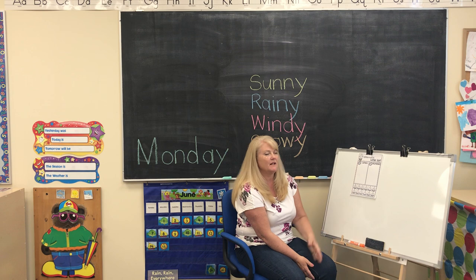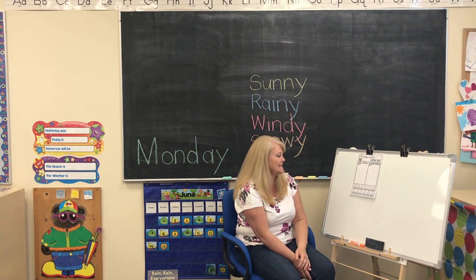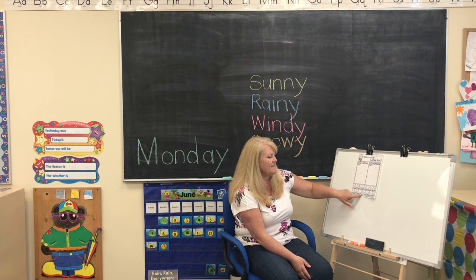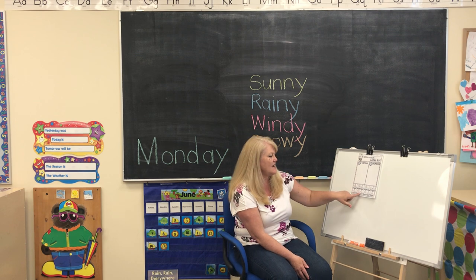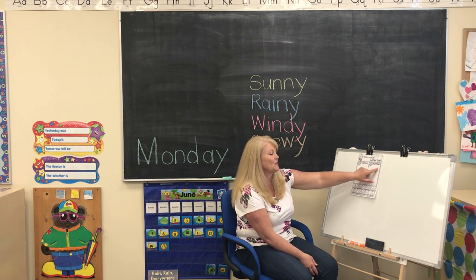Then we have a watermelon with the number 6. A number 6. So we're going to glue that over here because that is a number 6. The next watermelon has the letter C, uppercase C. So we're going to glue that one over here. The next watermelon has the number 4. So that's a number. We're going to glue that one under the numbers. The next watermelon has my favorite, 9. That is a number over here.